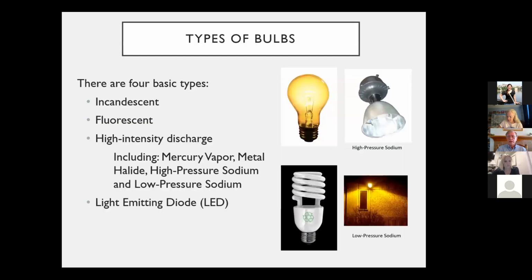There are 4 different types of bulbs, at least the basic ones. One is incandescent. We're getting rid of those now, but they've been around for 100 years. We have fluorescent bulbs, which are much more efficient than the incandescent, but still have their own problems. Then high intensity discharge, like mercury vapor and low pressure sodium. Those are the ones you usually see outside at night.